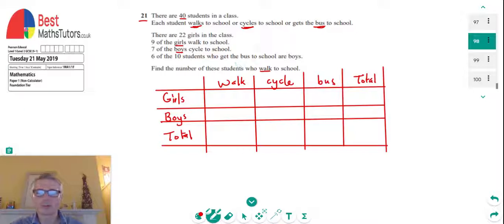So what I'm going to do next is fill in all the values that we've got. So we can see we've got 22 girls in the class. So I can fill that in at the end of the row for girls, the total girls, and that's going to go here, 22. And then we're told that 9 of the girls walk to school. So if I go across with the girls and down with walk, that just gives me this square here. And so I'm going to write in 9 in that one.